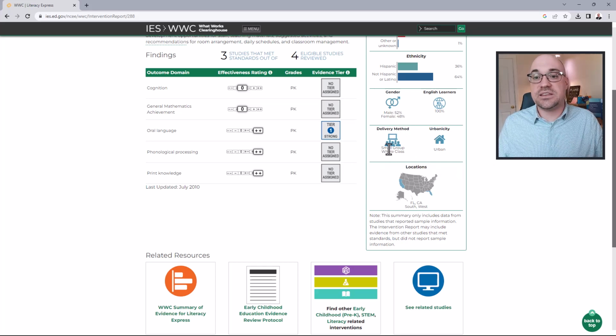Delivery method, we see that this was both small group and whole class delivery. We see that this was conducted in urban settings. So if I'm in a rural setting, that might give me some pause. I might need to ask some other questions as I vet and evaluate this piece of evidence. And then we see that it was conducted in California and Florida.